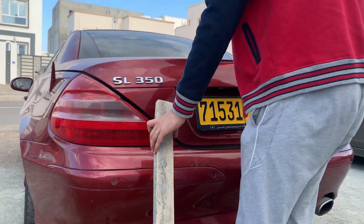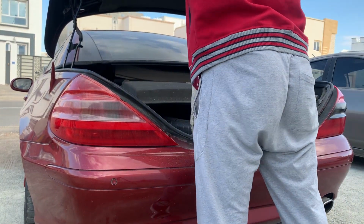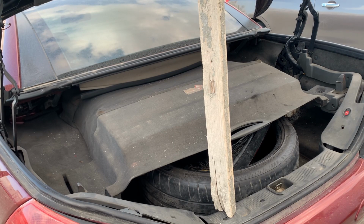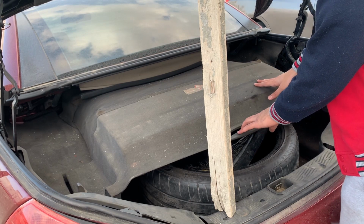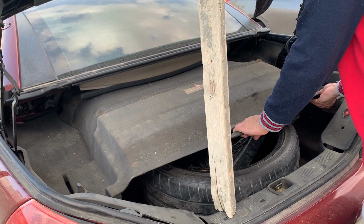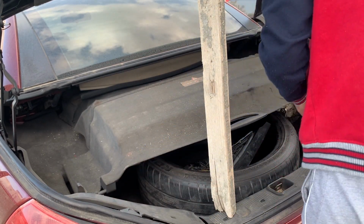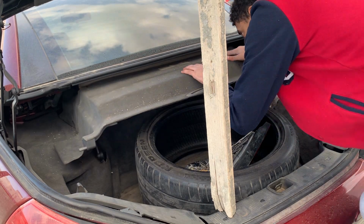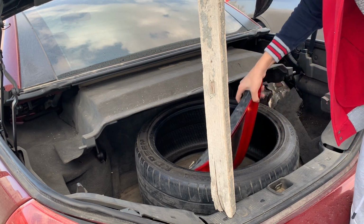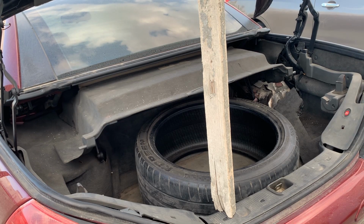But now that it's open, I'm going to try and get rid of all the things that are inside the trunk and free it up and see what's going on. And now that the trunk is open, we can see that the hydraulics aren't working, as I had to use a plank to hold it in place. Now right here we have our first item. This is a tail light that I think was broken and they managed to change it.